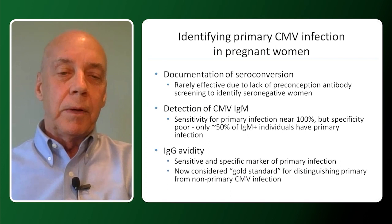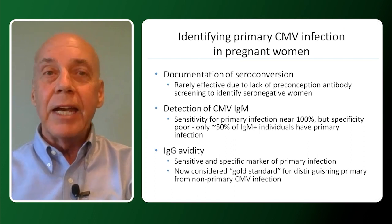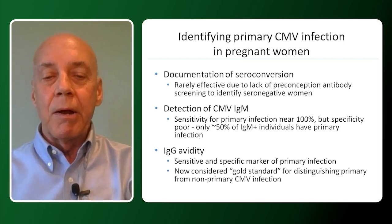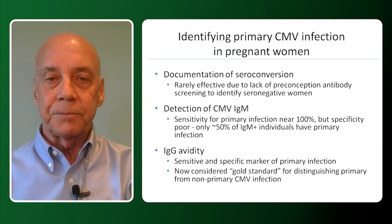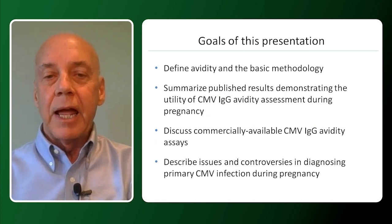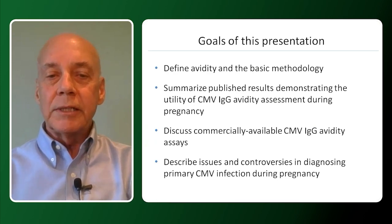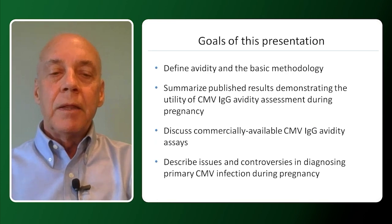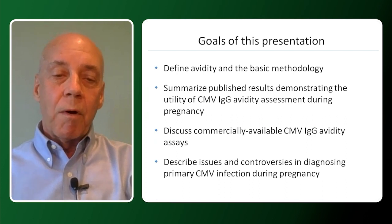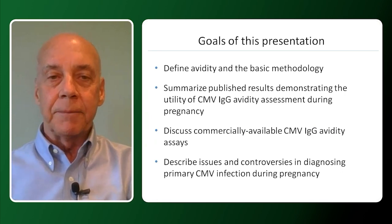The third option, which we're going to talk about here, is CMV IgG avidity testing. This is both a sensitive and a specific marker for primary infection and is now considered the gold standard for distinguishing primary from non-primary CMV infection. So the goals of this presentation are fourfold. First is to define avidity and the basic methods we use to detect it, and to summarize published results demonstrating the utility of avidity assessment during pregnancy. Then we're going to discuss the commercially available IgG avidity assays out there. And finally, we're going to go over some of the issues and controversies in diagnosing primary CMV infection during pregnancy.